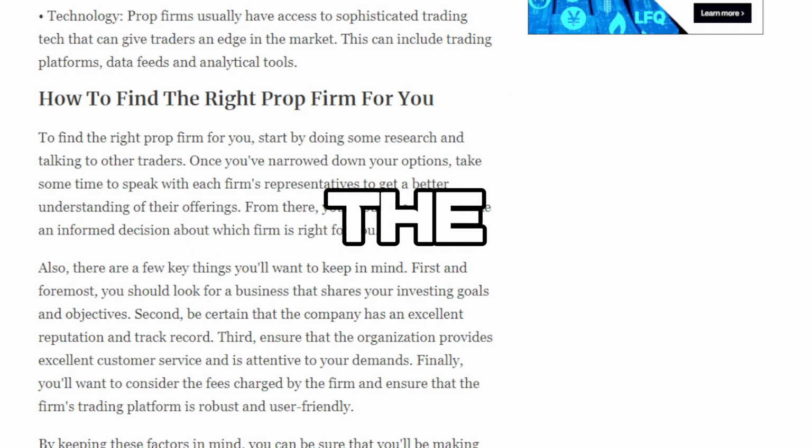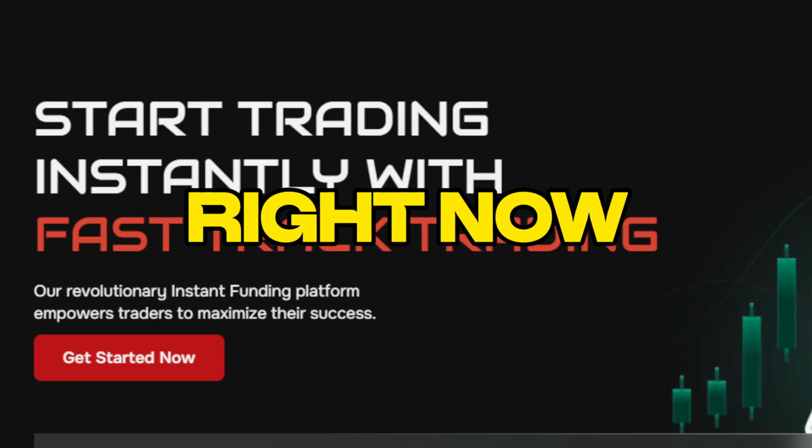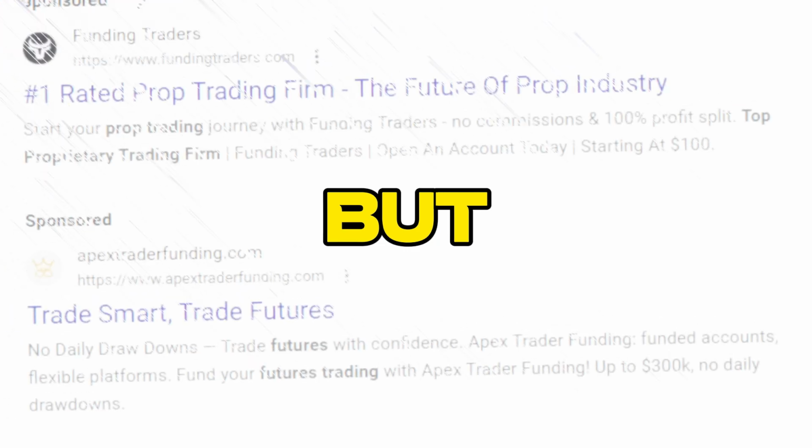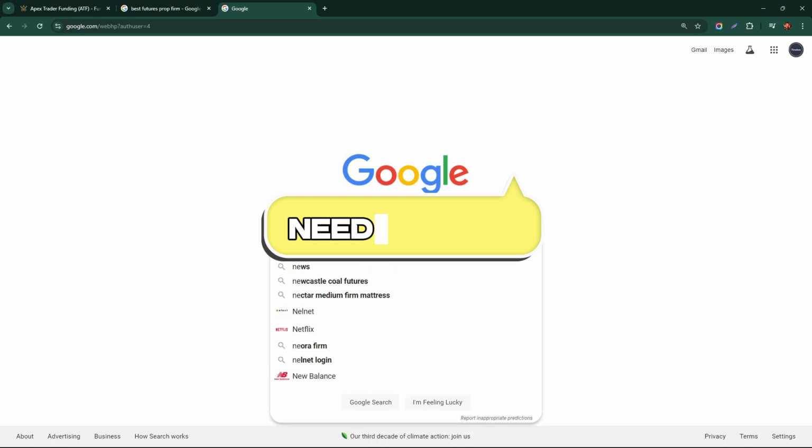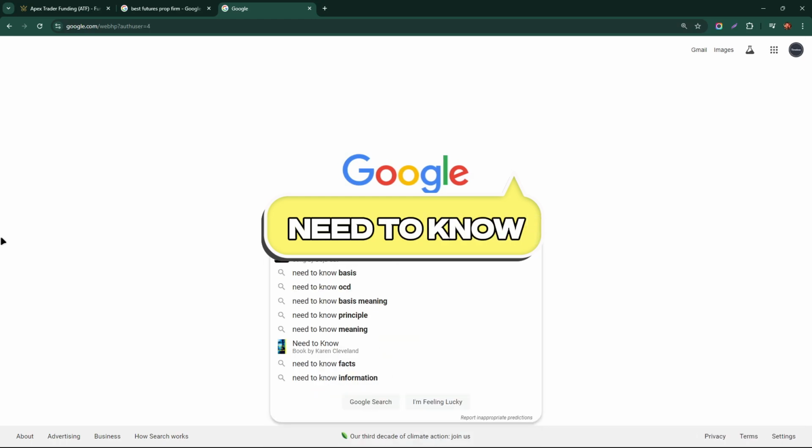Prop firms, one of the biggest trends going on in the trading space right now. And there's a reason for that. But not all prop firms are created equal. So here are some things you need to know about each prop firm.